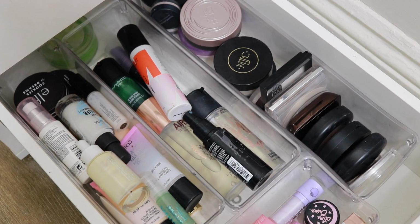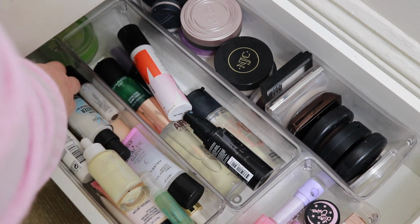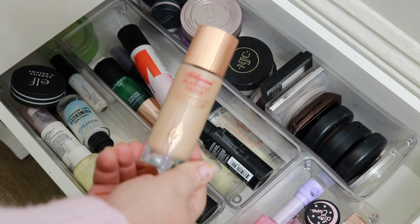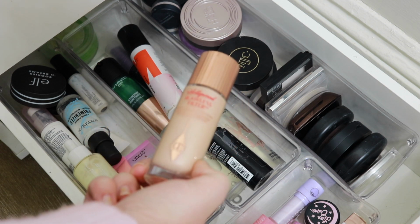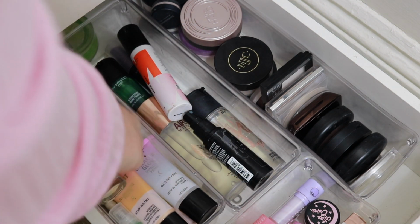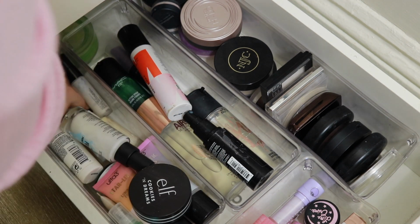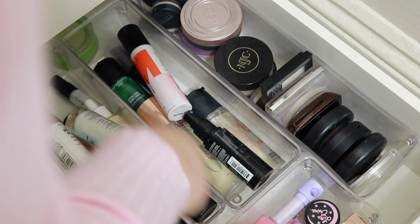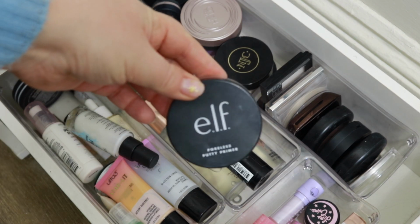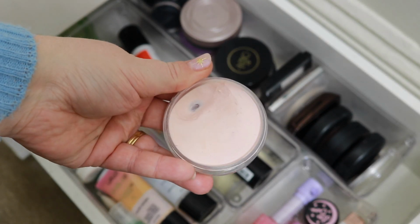Okay, let's get some powders, setting sprays, and primers. I usually start with primer. I've been thinking about my Charlotte Tilbury Hollywood Flawless Filter. I have the shade 2. Really, really pretty. And we've got glowies. So I was thinking my Poreless Putty Primer from e.l.f. Oh, I forgot I hit pan on that.